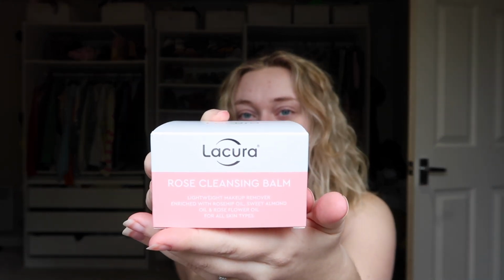So the first thing I picked up is not really something we can test in this video, I'm not gonna lie, because it's a makeup remover, but it's the Rose Cleansing Balm. It's actually a dupe of the Elemis Cleansing Balm, which I would say, don't hold me to this, retails for probably at least £20 to £30, and this was £6.99. So when you think about how much money you're saving, it's so good.